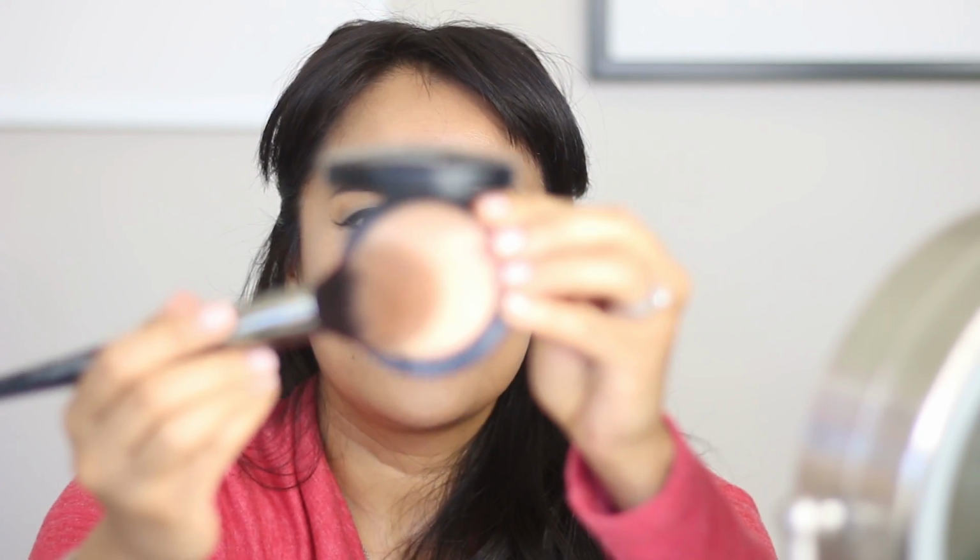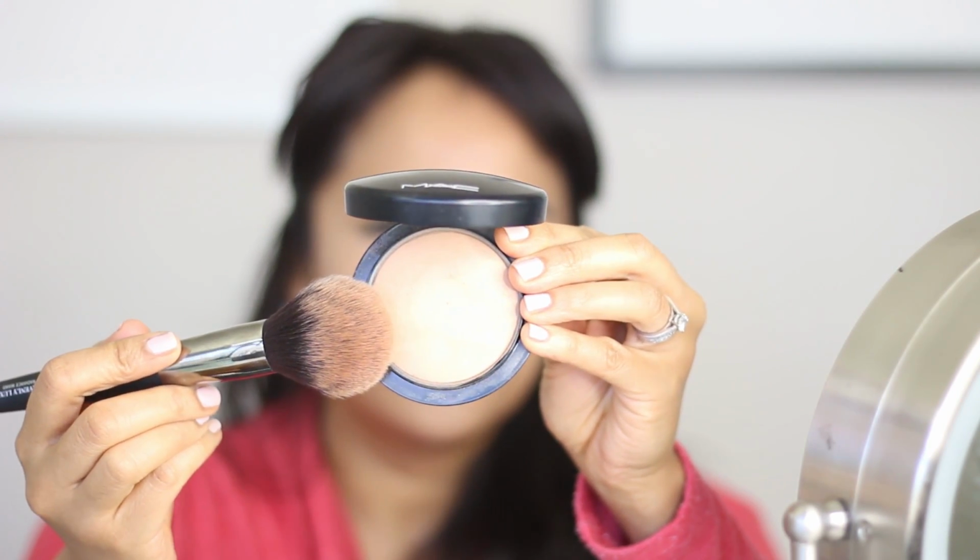All right, setting my under eyes actually with NARS Translucent Crystal and using a rolling motion. I like to get as much of that powder off the brush before I roll it onto my under eye area, just because I don't like a ton of product underneath there. It looks heavy, especially in natural light.